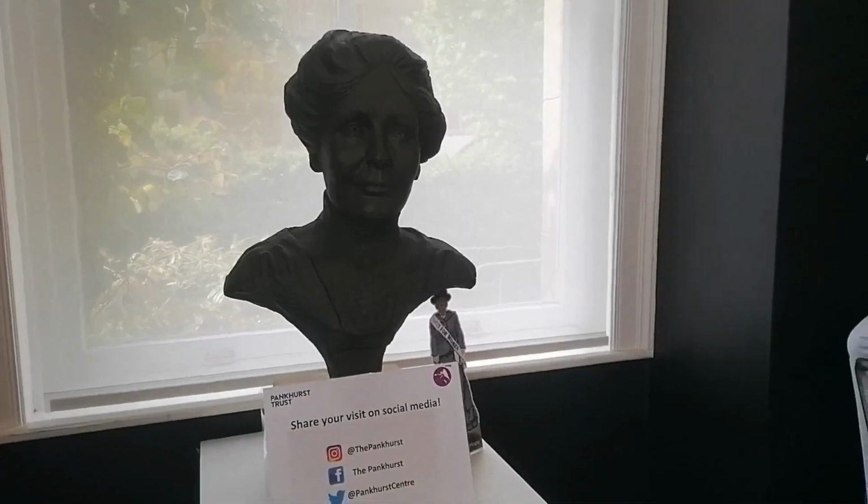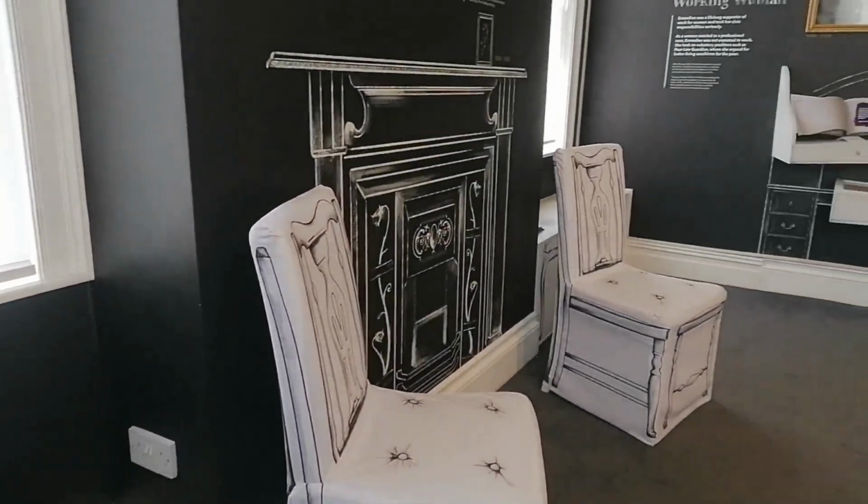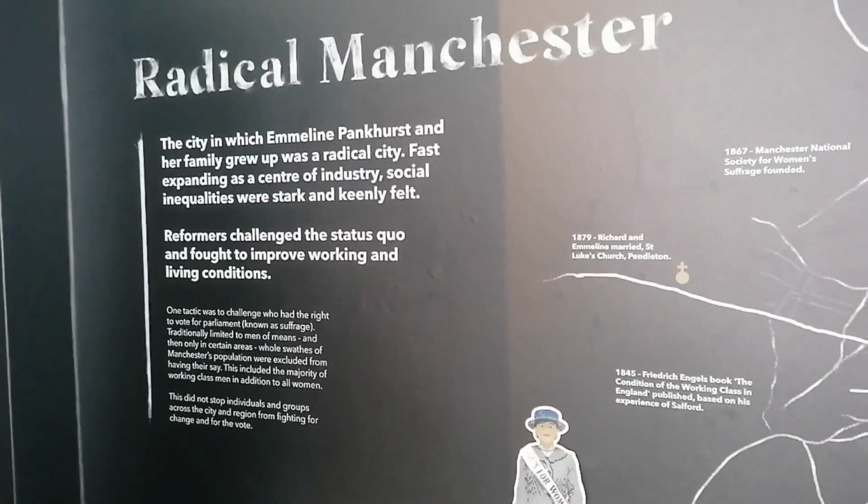I really liked how the Pankhurst Centre was as much about the suffrage movement as it was about the whole Pankhurst family, even if the focus was predominantly on Emmeline.